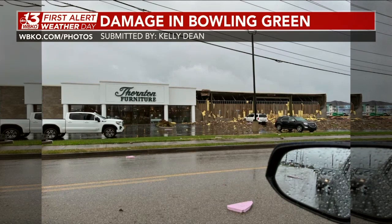So significant damage there, structural damage. We know of trees down. We know of power outages also in and around the Bowling Green area as the storms came through here a short time ago. I'm looking at other potential damages. It looks like this also has potential for injuries near that Thornton Furniture location over on Cave Mill Road. We don't like to hear that.